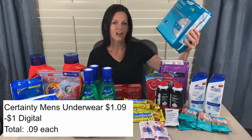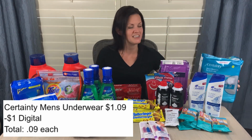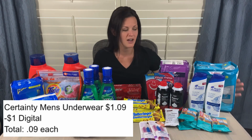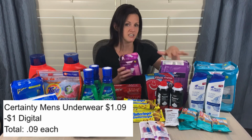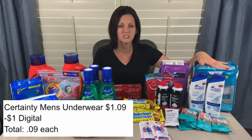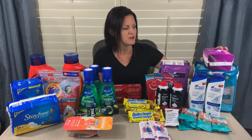These are the men's undies. They were priced at $1.09, but that $1 off coupon also applied. So both of these became completely free. It just took off the 45 cents and the 55 cents. This one took off the full $1, making it just 9 cents total. So if you know someone who needs these products or you like making donations to local nonprofits, you can snag some fantastic deals right now if you check out that aisle and your store has those items 90% off.